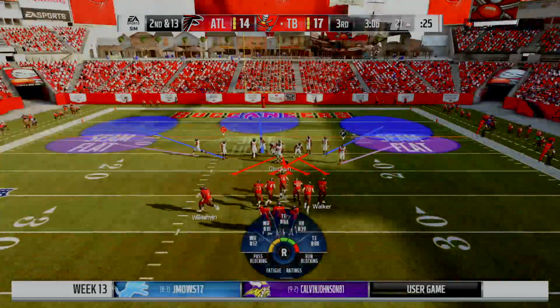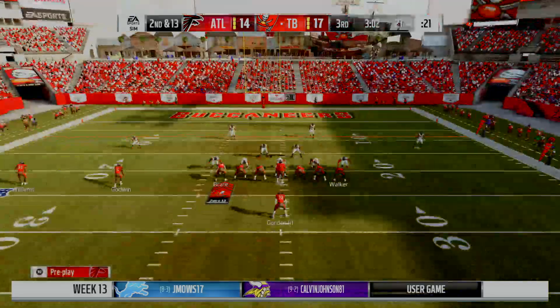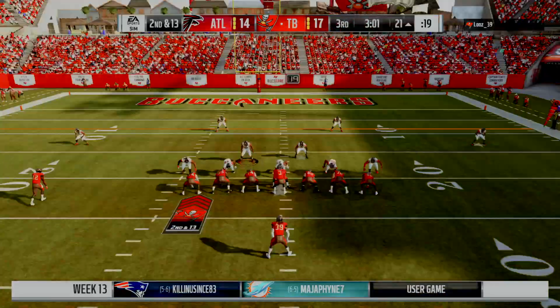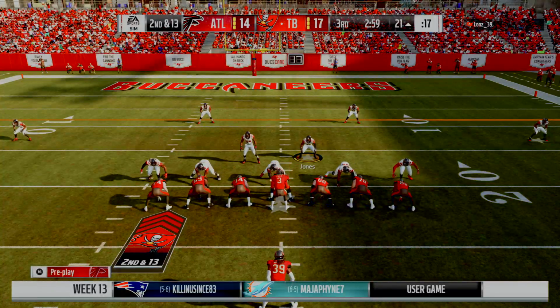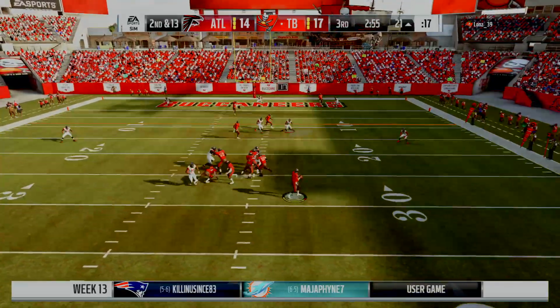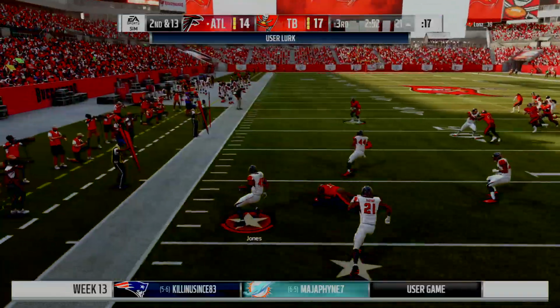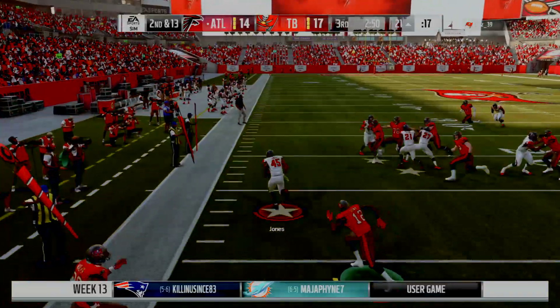Let's go now. Screen, triple C. Throwing, Winston. He's forced out right. Picked up by Deion Jones, the linebacker.